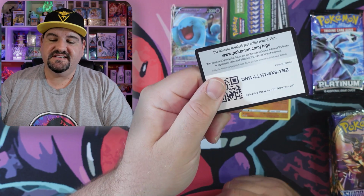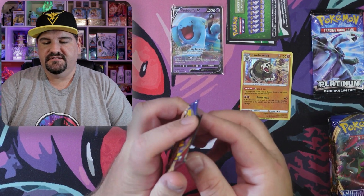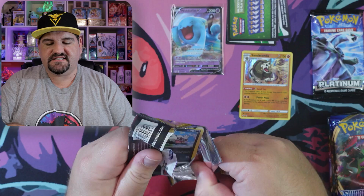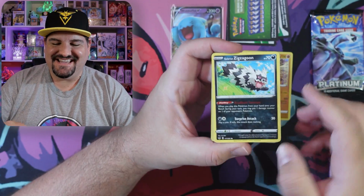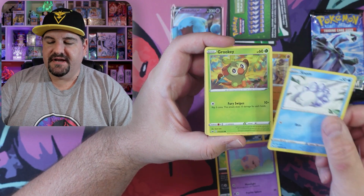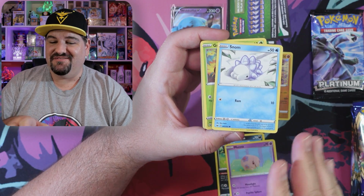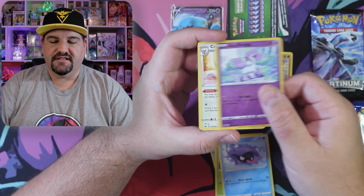Random code here. Detective Pikachu, Mewtwo GX. There you go. Very nice. Great success. Yes. Great success. All right. Let's see. We have Zigzagoon. We have Amuna. Snom. Now, have you guys seen the shiny Snom that's going to be coming out in Shiny Star V? It is absolutely adorable. I love it.